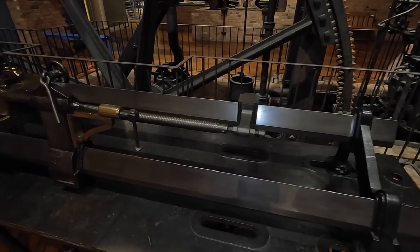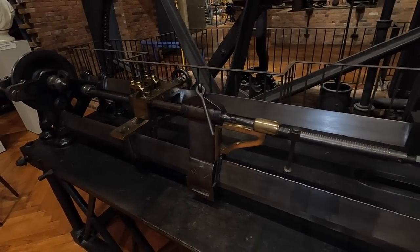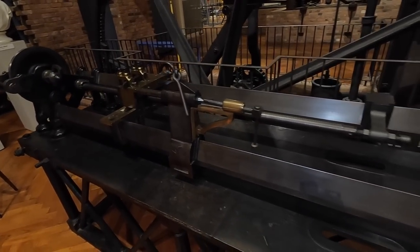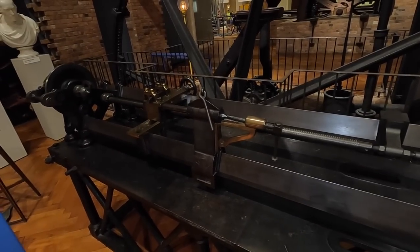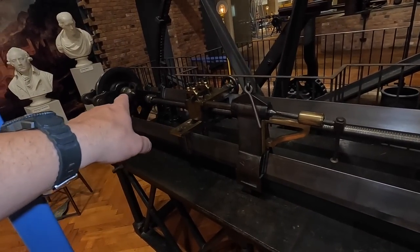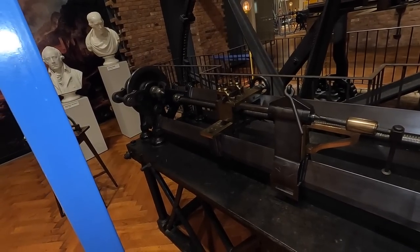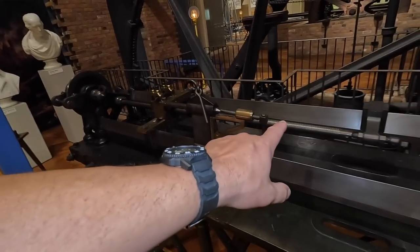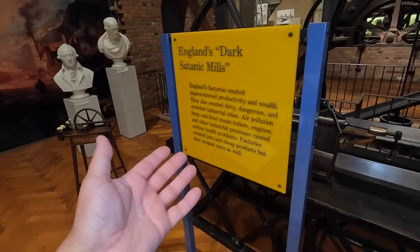All right, so now I see what this lathe was invented for. It was for making lead screws. So you can see the screw back there and the carriage is following that. I got it. Then you install your shaft on these centers here, and your tool goes up there on the cross slide, but it's following that screw and cutting the one that you want to cut on this. They put this plaque right in front of the lathe here.